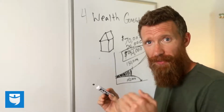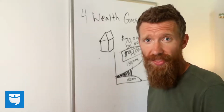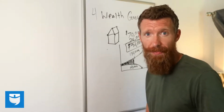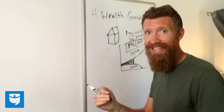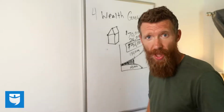The same principles apply. Over time, the value tends to go up and the loan tends to get paid down. So you're paying off a little bit more every month and adding a little bit more in value every single month, and you're getting wealthier. And that is how you become a millionaire through rental properties. You buy cash flowing rentals that increase in value over time while also paying down the loan. A little bit at a time, you're becoming wealthier.